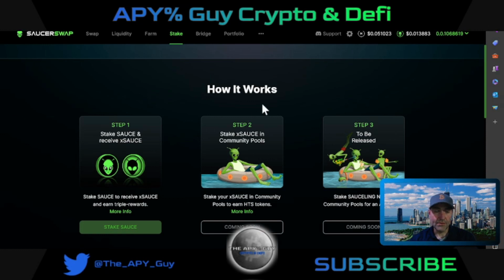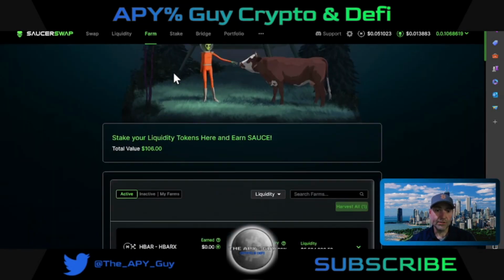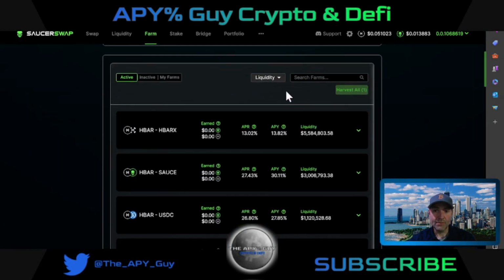So I just like how they're doing multiple ways for you to earn if you keep the token, because usually the tokens that are in a DEX, the reward token, usually they get sold off really quickly. So what they're doing is finding ways to combat that and to have people hang on to those tokens and use them to their advantage.